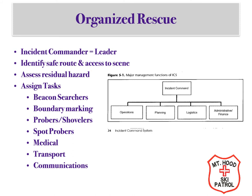The leader will do many of the same things that we discussed in companion rescue. The leader will need to assess scene safety and the best access to the site of the avalanche. The leader will need to allocate resources to beacon searching, and to mark the boundary of the accident scene. The leader will need to assign people to teams for probing and shoveling, including spot probing likely catchment areas.